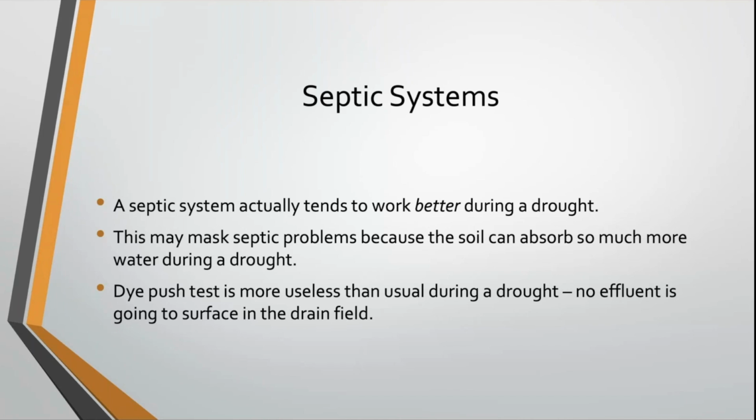On top of all of that, the test that we do in the inspection industry, the dye push test, which quite frankly is a pretty much worthless test that gets us past some bank paperwork, is even more useless than usual during a drought. No effluent whatsoever is going to surface in our leach field during a drought, no matter how much water we try and pump into that septic system. Our ground is going to be so dry that any water we put into that septic system is just going to be absorbed into the ground. So that dye push test is never going to reveal anything during drought conditions.